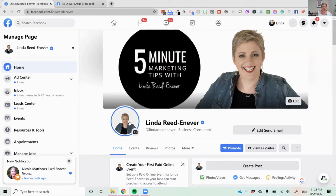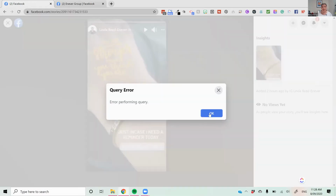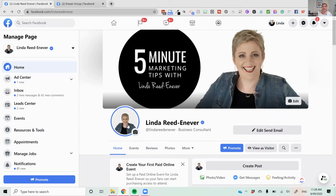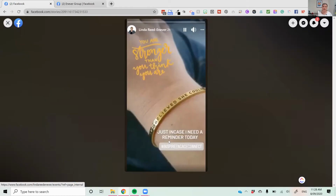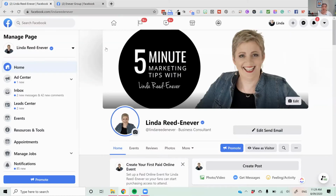So you can see there's little icons over here as well, and you can view someone's story from this Facebook page. And I do have a story up, and we've got a quality error again. Welcome to the world of Facebook glitches. But if you wanted to view someone's story, if they had a story, you can click view story and it'll bring up the story. And that will just show you how you can view someone's story from there.